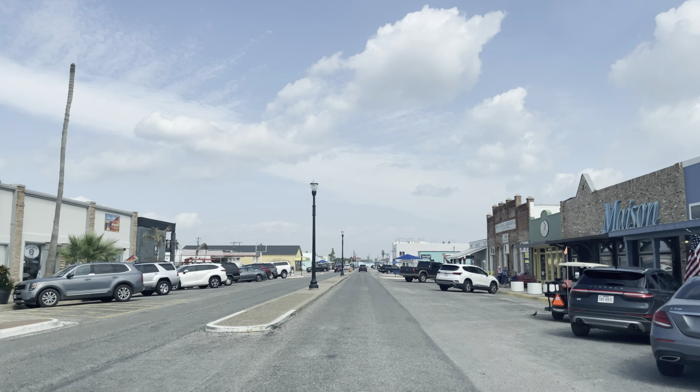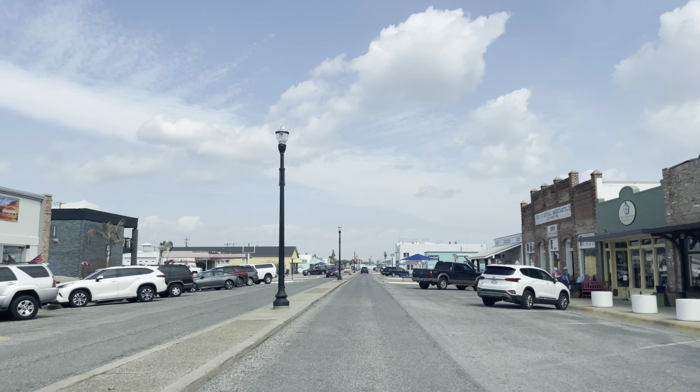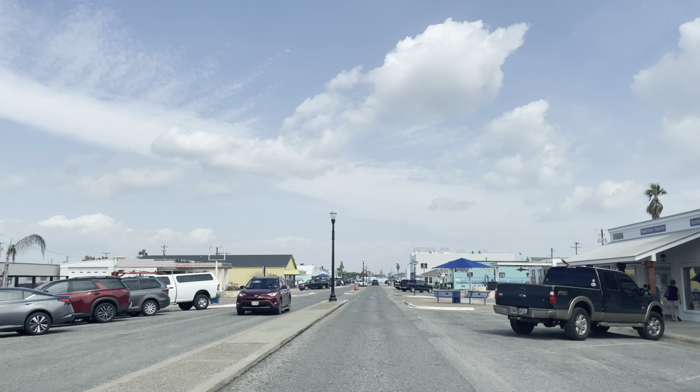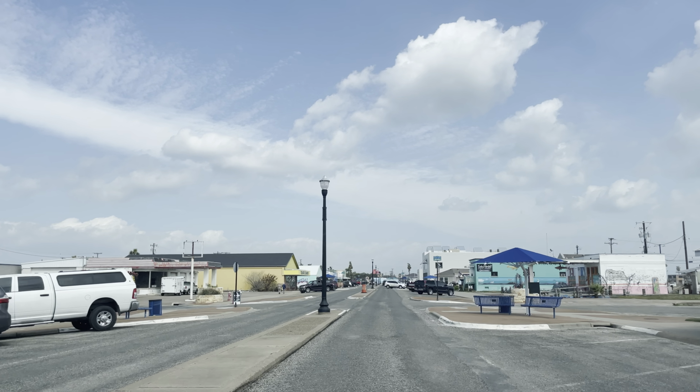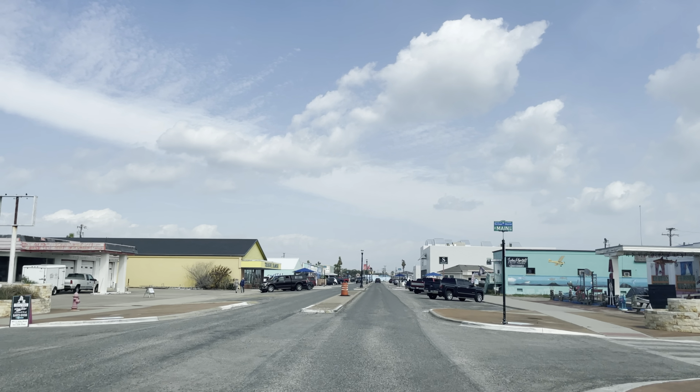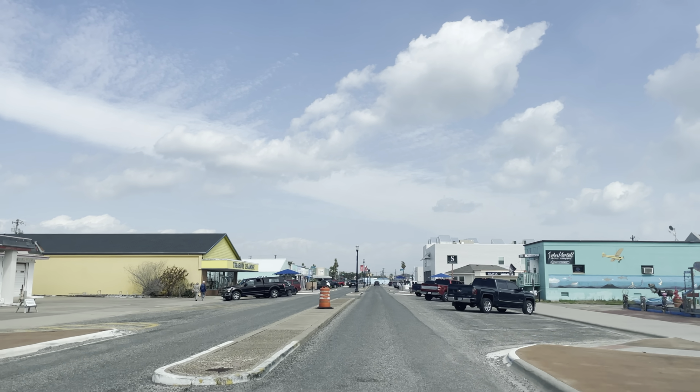A lot of shops. What is that? Mermaid Ranch. Folks out driving around on golf carts. Wine bar. Coastal vibes. There's Main Street. Crossing over Main Street.